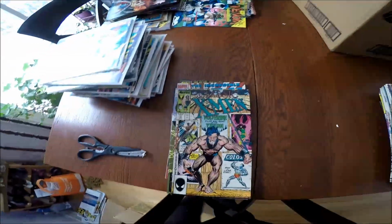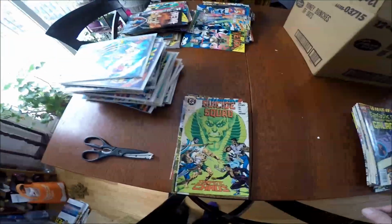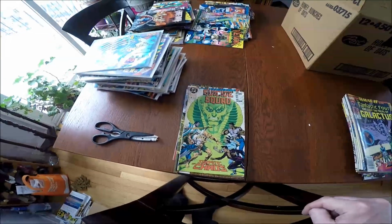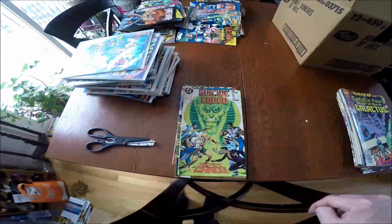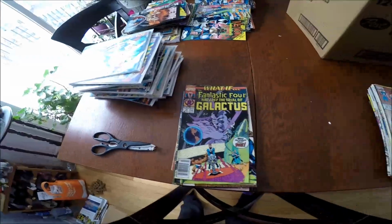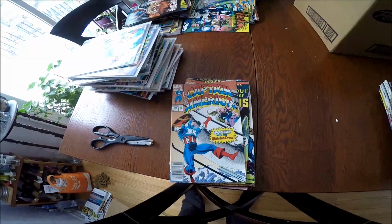Classic X-Men, Suicide Squad. My cousin had an idea for this comic book, and that's why I picked this one up, because he had a special shout out at the beginning of the book, so that was kind of cool. And yeah, it's part of the family, so of course I couldn't say no to that. Another What If, Captain America.